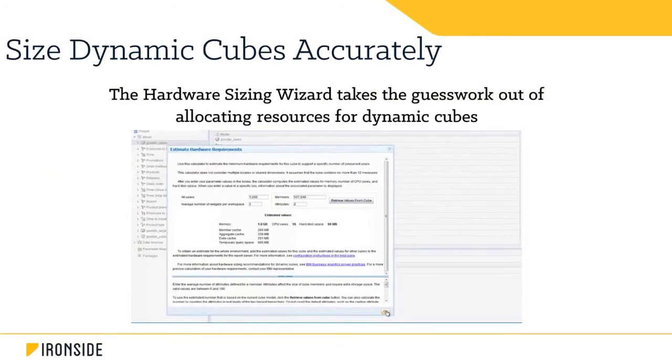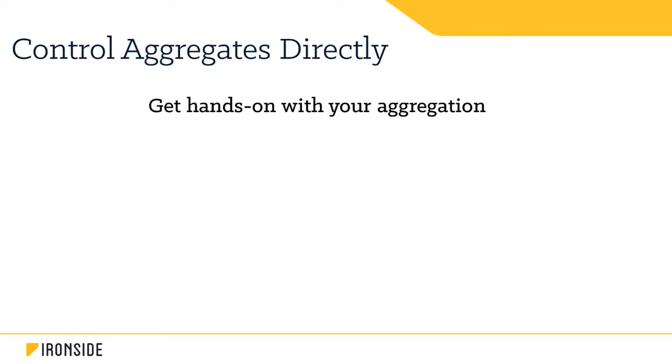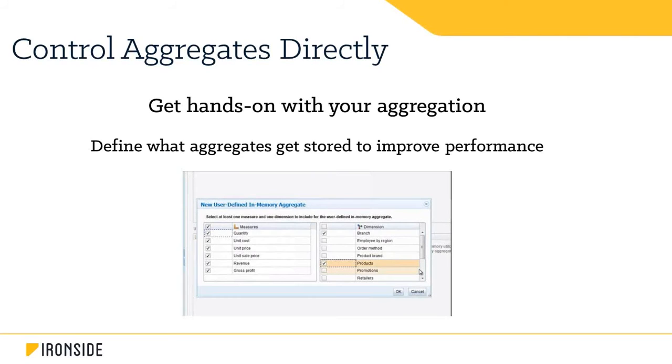Some other modeling updates. Dynamic cubes, because they are memory resident, we have to make sure that the machine they live on is going to be big enough to handle the cube that's being created. So there's a hardware sizing wizard now, where before we were kind of shooting in the blind. So this is making it much easier for development. And also aggregation options. Oftentimes what any kind of dimensional package is doing is aggregation. We can control more of our performance with our aggregation now than we could before. So any kind of standard aggregations that you want, or customized aggregations, we can pre-aggregate them, put them into the dynamic cube, and make them available for our end users.